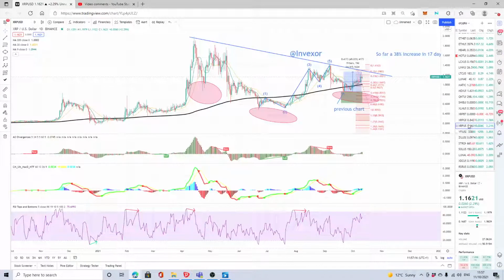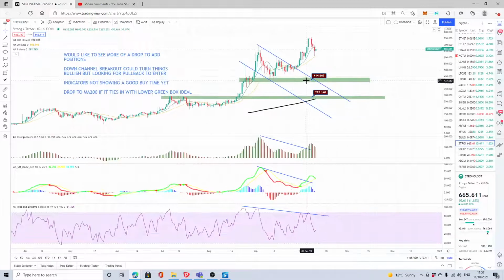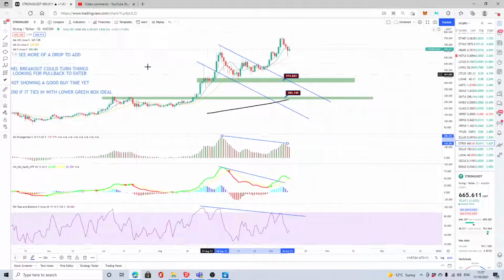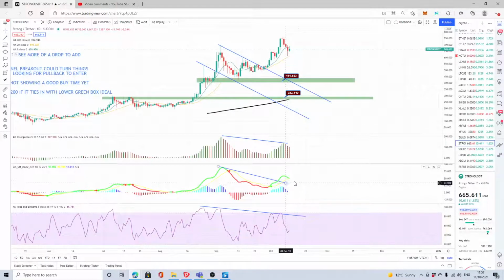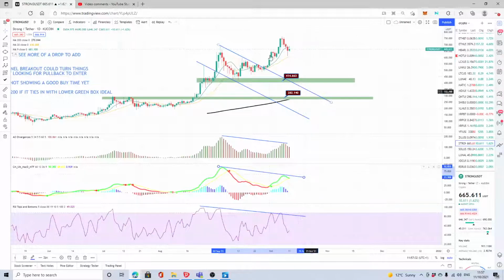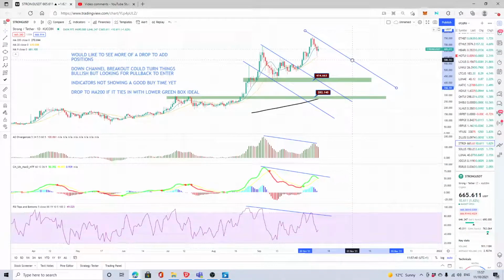What else we got down here? If you look at, here we go then. So definitely monitoring this one. And if I just put, we've got the lines there already. This is why I'm not buying this at this level. So this is for strong, sorry. Ideally, we want to see a pullback. For me, we've got a bit of a channel. I could clone that and bring that down as well, just to give me a bit of levels to play with.